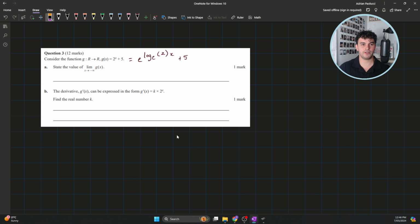But let's just have a look at this one. I've kind of given it away with this here. Let's just rub it out so I can explain how I actually got that. But in this example, we have g of x is equal to 2 to the power of x plus 5. State the value of the limit of g of x when x approaches negative infinity.